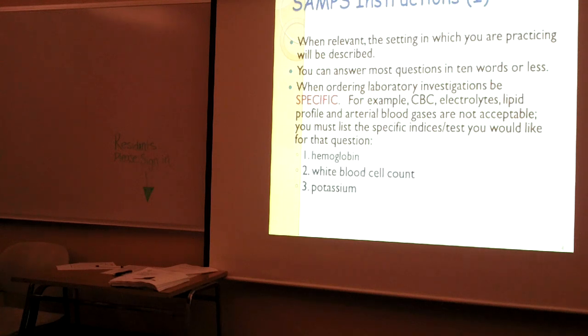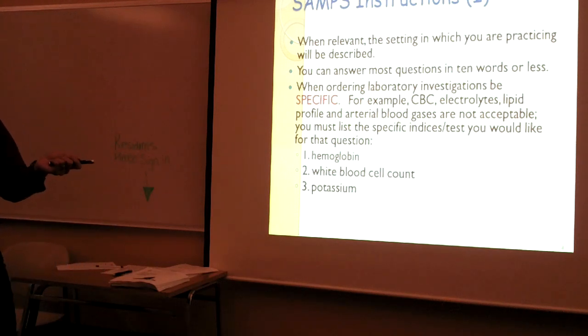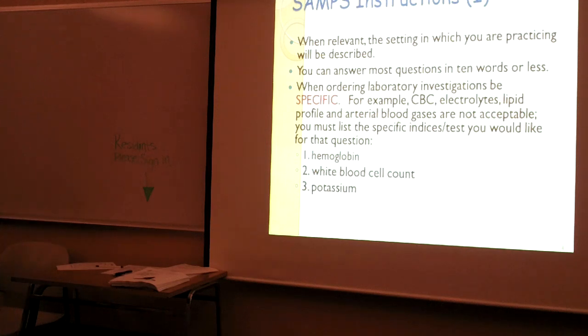Now, this is the pain. This is the part, a pain in the back. You have to safeguard yourself. I presume that because the first trial I got a double fail, I was doing all this, right? CBC, electrolytes, whatever, PFT. So they are very anal, I'm sorry to say. You need to actually spell out in full: white blood cell count, potassium. Urinalysis is an acceptable answer.